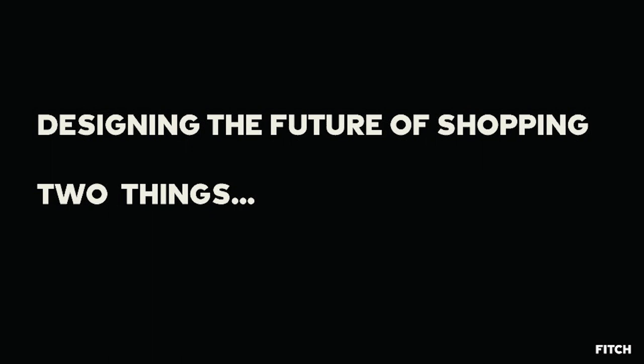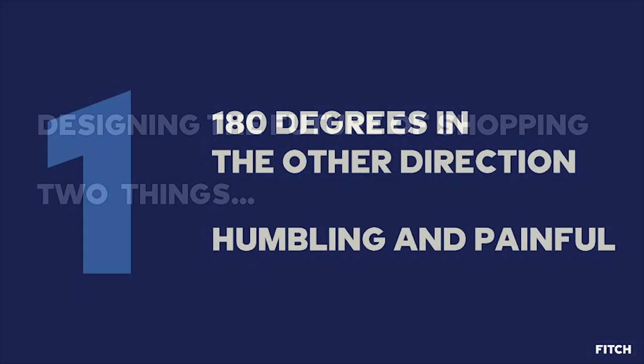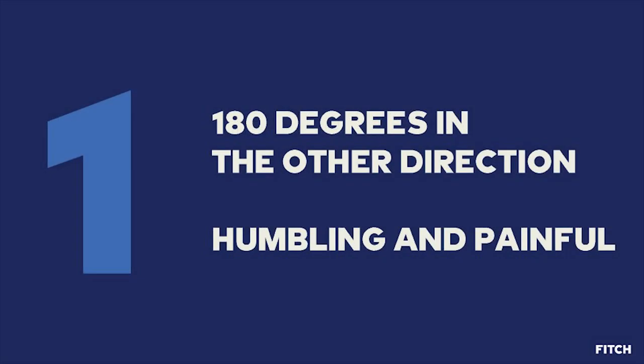So to design the future of shopping, my provocation is two things that we need to do together. Some older people in the room may say, well, I've been doing this for 30 years. My challenge is, if you think intuitively the right decision to make, turn 180 degrees, go in the other direction. That could actually be the right way to go, because everything is different now.